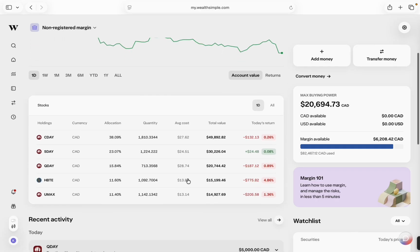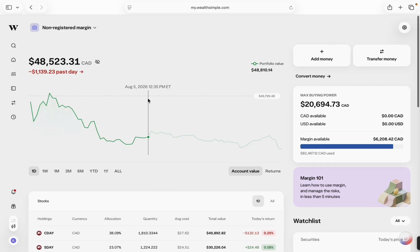These are my holdings. Main holdings are just high income ETFs. Some are very low volatility, others are quite high volatility, but all the yields are around 15 to 30%, give or take. Right now we have a little bit of buying power here. With the 50,000 we put in, we can borrow up to 150,000 with 3-to-1 leverage.